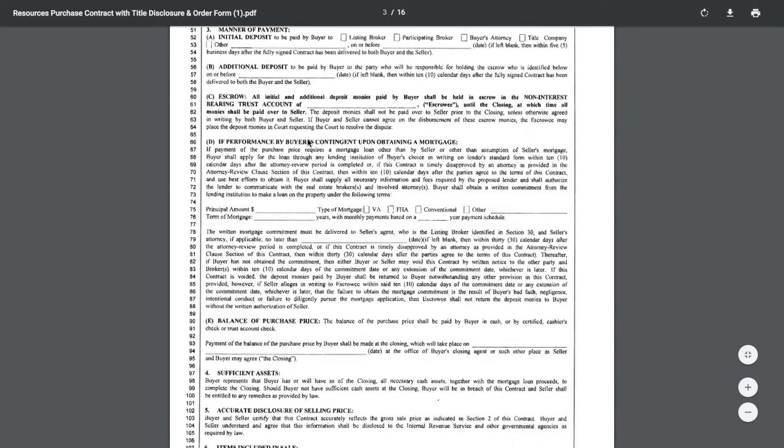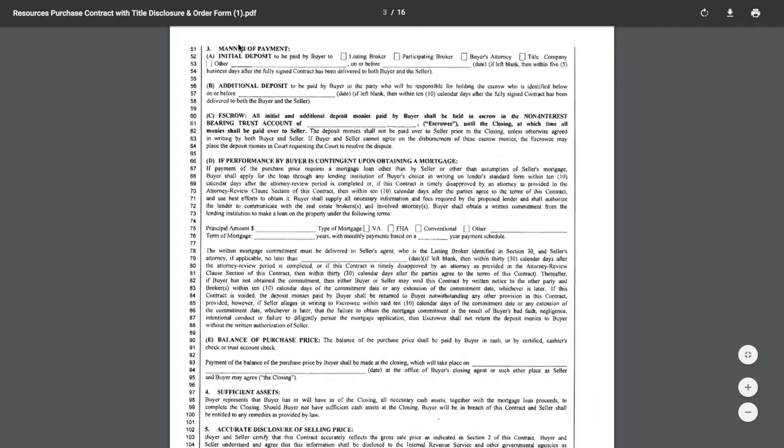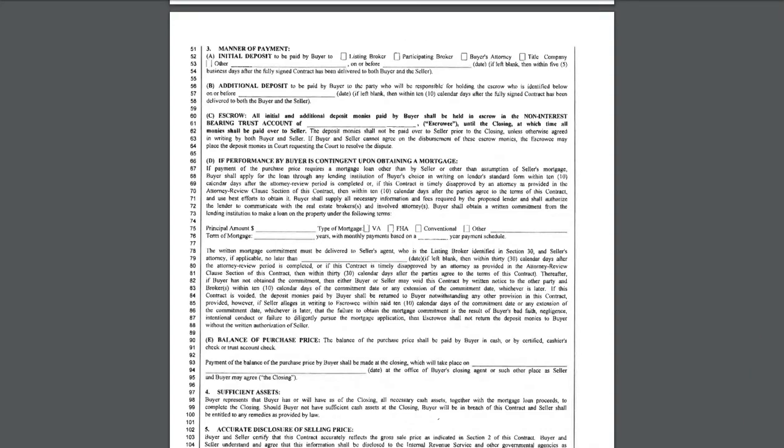Okay, number 3, manner of payment. So this is talking about the initial deposit, which again, I was indicating was frequently or previously also known as the earnest money deposit, which we no longer collect. So typically you're going to leave this blank because you're not going to have an initial deposit. It's not to say that you couldn't do an initial deposit, but Resources Real Estate no longer collects that and puts it into our trust account.